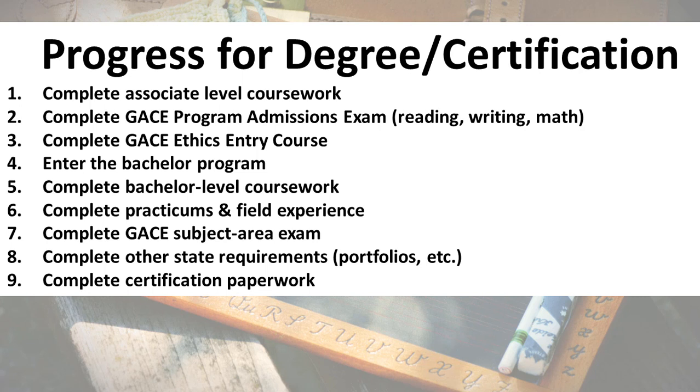This is kind of like an online course that you complete regarding the code of ethics for the school for education, K-12 education. Then once you complete those things, so you've completed your associate degree, you've completed your admissions exam, you've completed your ethics entry course, then you may enter a bachelor program. You want to, of course, complete the bachelor level coursework.